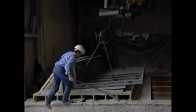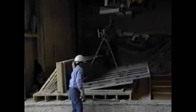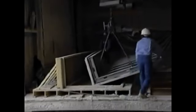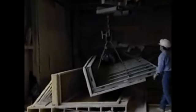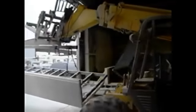The following morning, after the GFRC panels meet a required minimum strength, the panels are demolded or stripped from their molds. The panels are then moved to the finishing area and the molds are reassembled as the daily process starts again.